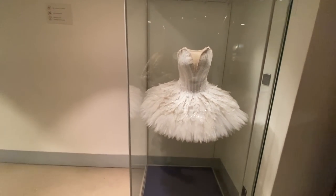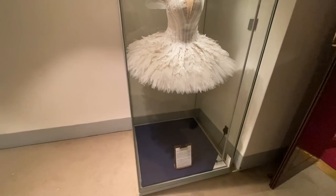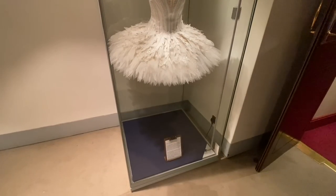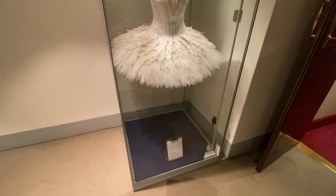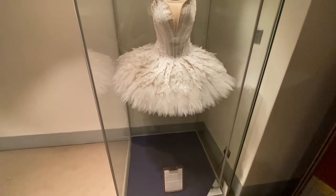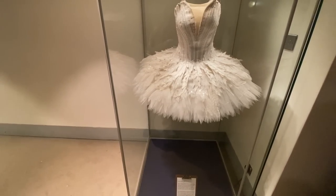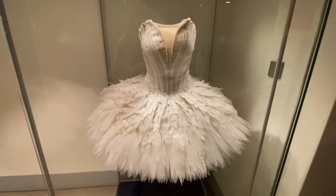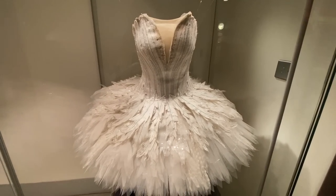Swan Lake. A new Royal Ballet production by choreographer Liam Scarlett was premiered here to critical acclaim, breathing fresh life into the 19th century masterpiece. Look at the costume, how stunning.